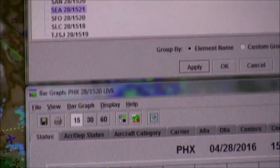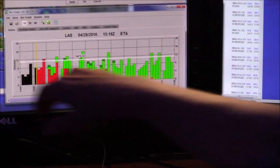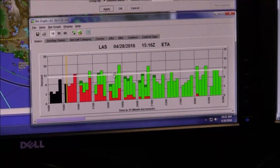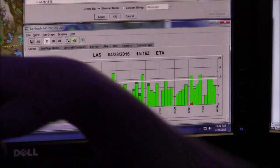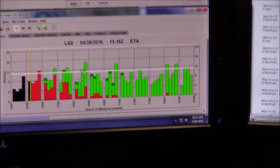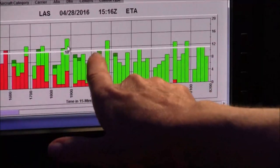And then also, on top of that, let's look and see. So Vegas can land... what's your arrival rate, airport arrival rate? Exactly right. They can land 11 aircraft in for every 15 minutes. So that kind of gives you an idea where your spikes are. They're either going to do S-turns or slow them down a little bit, so it's not too bad.